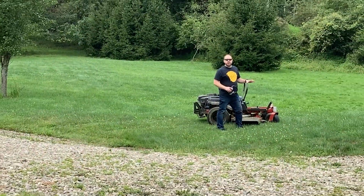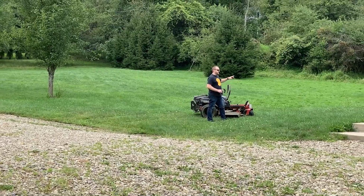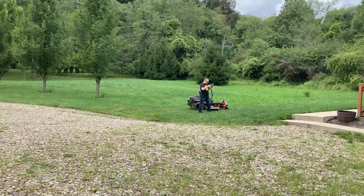When you're so far behind on mowing, you have to use the rabbit speed to get this cut down as quick as possible.